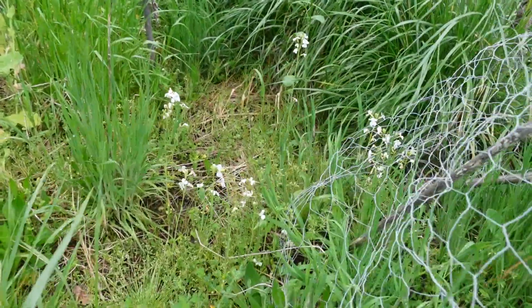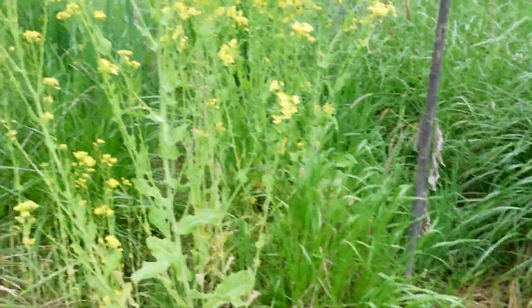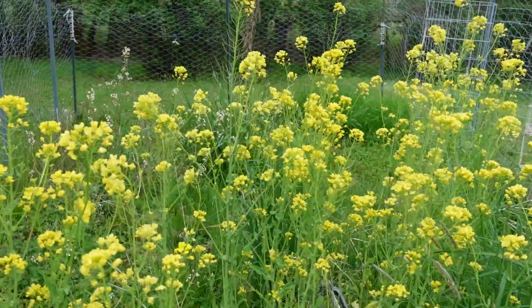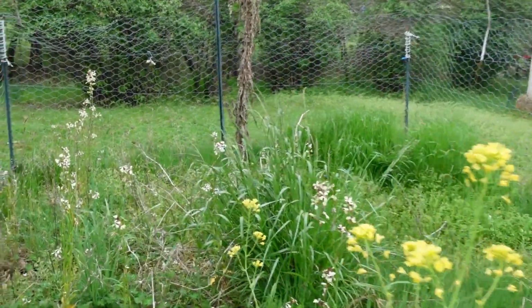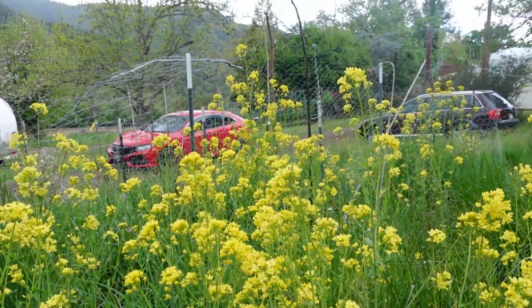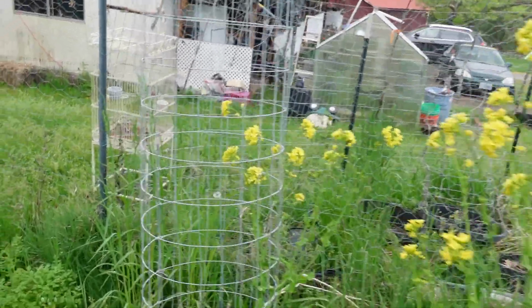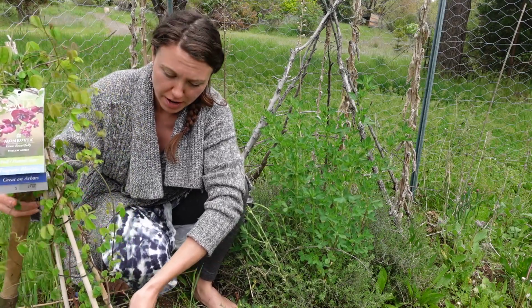And let's see. Those look like maybe radish flowers. They could also be arugula. They look very similar. All of these things, I think most of them were turnips. They tend to reseed themselves. These are definitely arugula flowers. And all of these flowers are edible. They're actually really nice in salads, but I've just been letting them be on their own because the bees really love them.